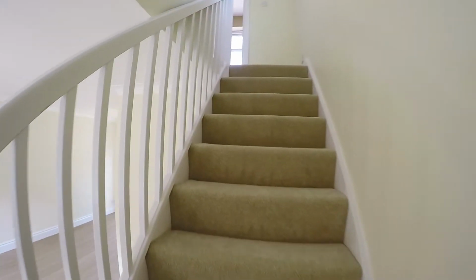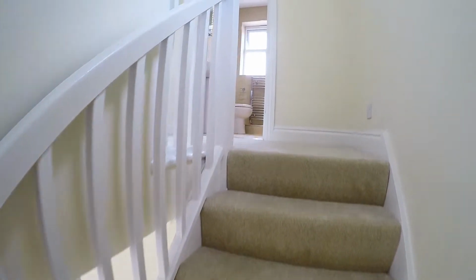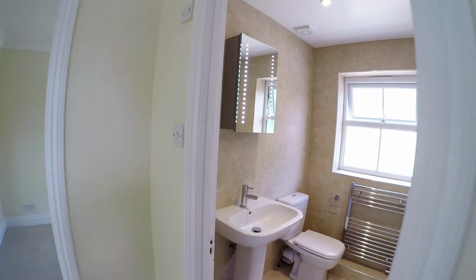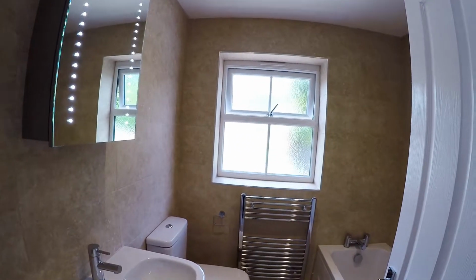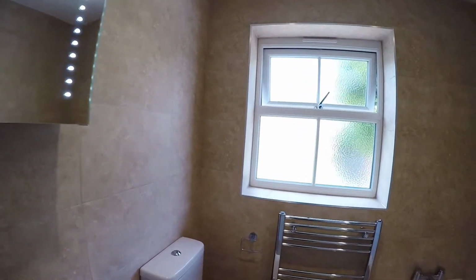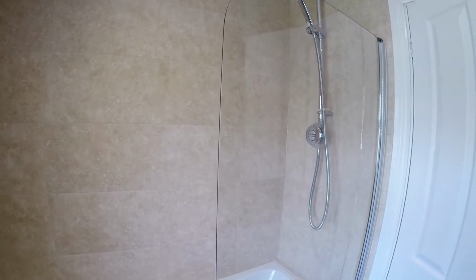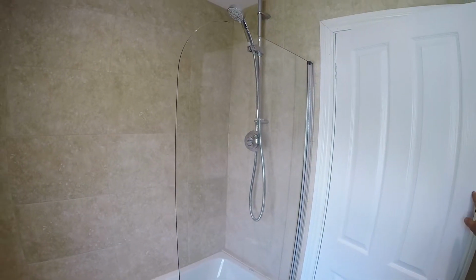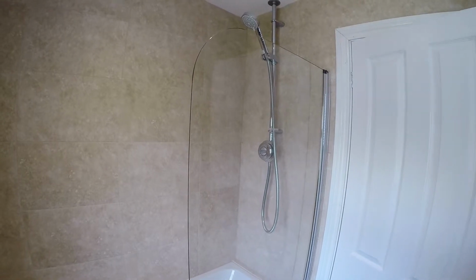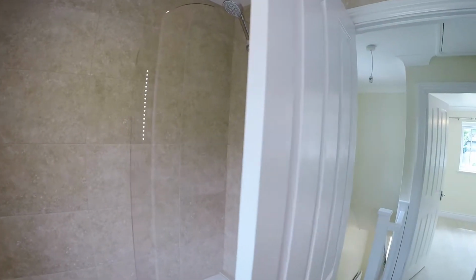So we move upstairs, new carpets. And first off, I think we'll have a look at the bathroom. All nicely fitted out, fully tiled, floor to ceiling, heated towel rail. One of those nice Aqualisa showers, thermostatic shower over there, then power shower, the pumps in the loft.